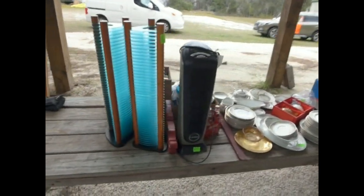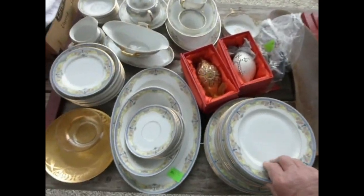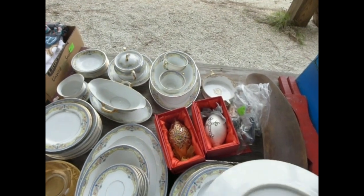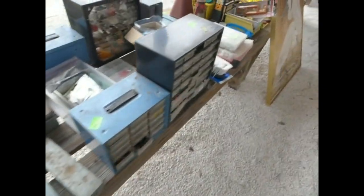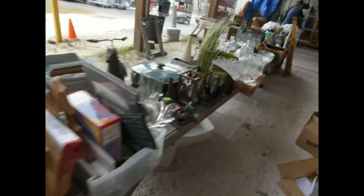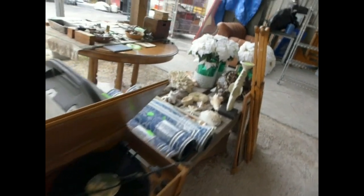You get a couple of CD racks and a little heater. Another set of beautiful dishes. It's really a nice set right there. If I had my glasses on, I'd be able to read in Czechoslovakia something or other, but it's a beautiful set. Toolbox there. Some more tools and indexes and rope. And Coleman fuel and a nice light, all kinds of good magazines and books and more, and glassware. Look at all the great glass.